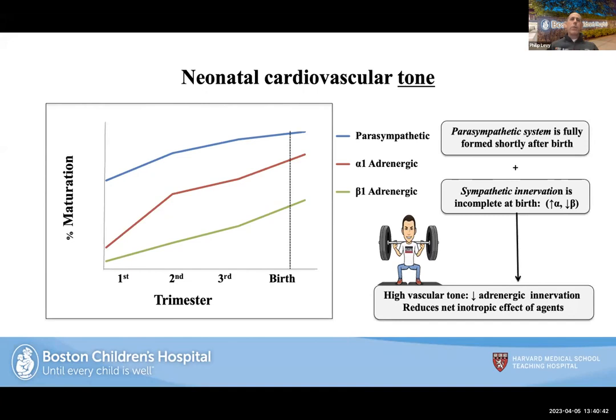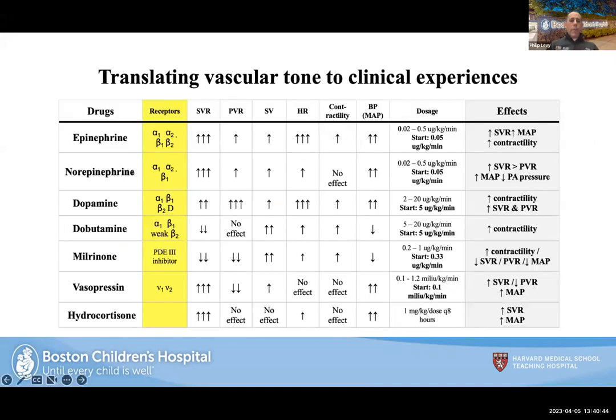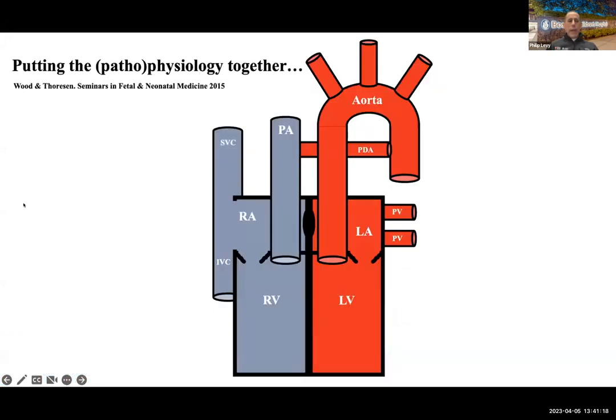So how does this play into this? The case that I gave was of a baby who got dopamine. The take-home point is I don't try and have people memorize all of this, but understand that there are different receptors for each one of these different medications. And if you give a medication and you get to a point where you don't see an effect, well, it's possible that the receptors are not working the way you want because of the parasympathetic and sympathetic developments that I just showed on that previous slide. So this really matches the physiology to what we're doing clinically. There will be a QR code for this slide towards the end.